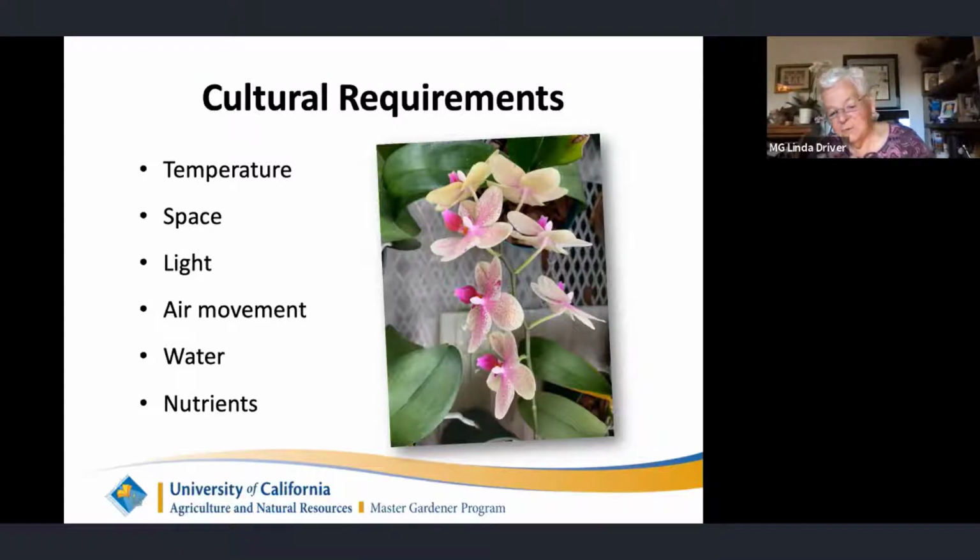And then most orchids like to be fertilized, and they like to be fertilized weekly. Weekly is the phrase I've always heard, which means that every time you water them, you give them a little bit of fertilizer, not a huge dose.